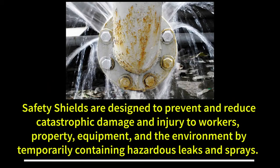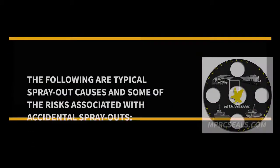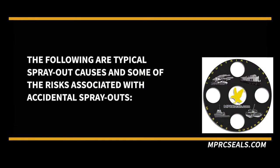Safety shields are designed to prevent and reduce catastrophic damage and injury to workers, property, equipment, and the environment by temporarily containing hazardous leaks and sprays. The following are typical sprayout causes and some of the risks associated with accidental sprayouts.